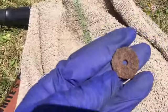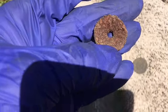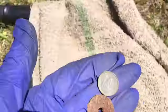Found this, I'm guessing it's a washer. It looks like it's got a design on it, unless it just happened to rust that way. So I thought I'd try to clean that up a little bit. It's definitely just plain old metal, like iron or something. And the dime was in the same hole. That's what rang up. Okay.